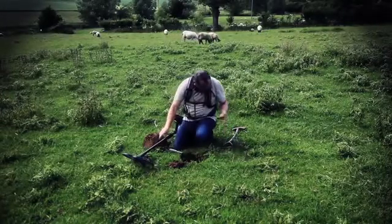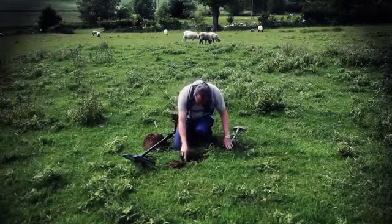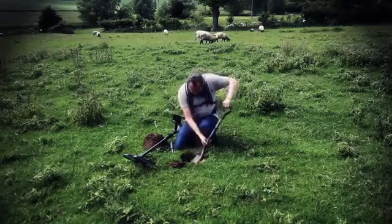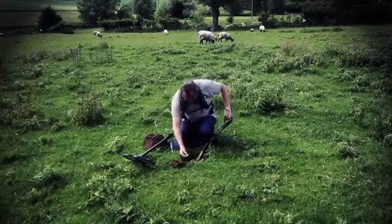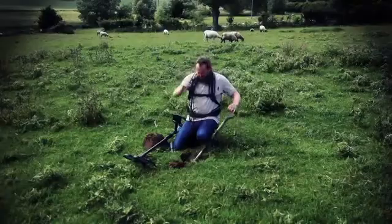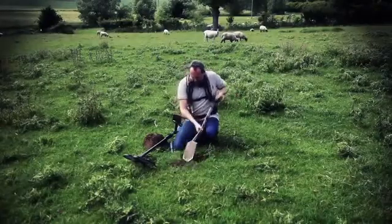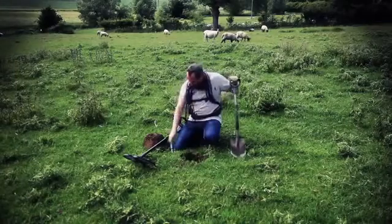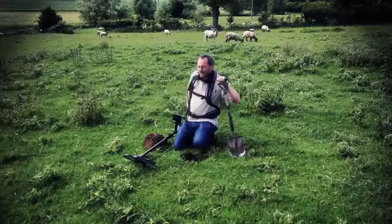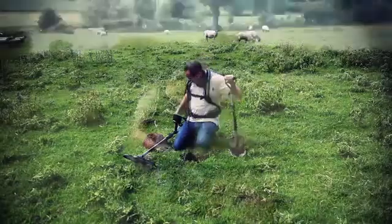Just in the side there. Shotgun cartridge end. The scourge of metal detecting in England. Never mind. Just shows everybody else missed it though. Maybe they were the lucky ones.